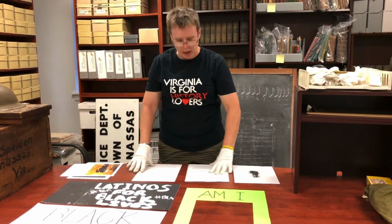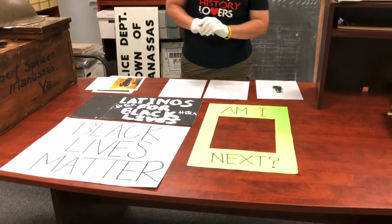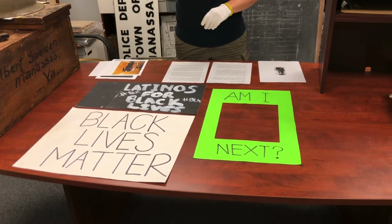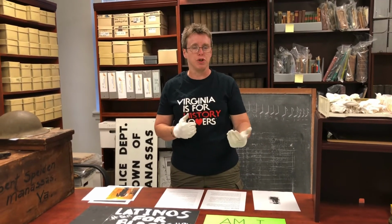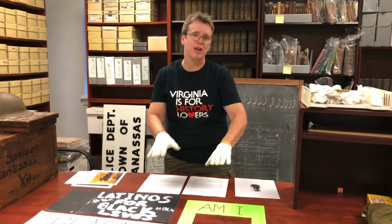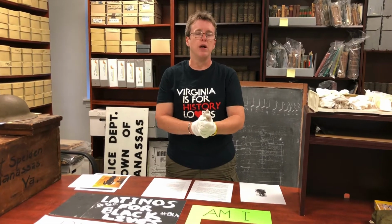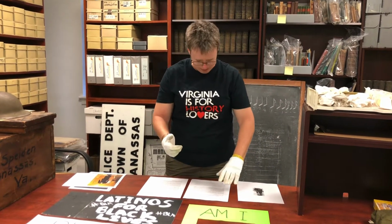So I thought that I would share these three signs that I have here on the table in front of me. Each one of these signs was picked up off the lawn of the Manassas Museum this past summer after one of the protests that were had around town about social justice and the need for change. Now, we don't know who carried these signs, so if you happen to see your sign in this video, or if you know who carried it, please reach out to us. We would love to talk to you about what motivated you to make the sign and your thoughts and feelings around what happened this summer.